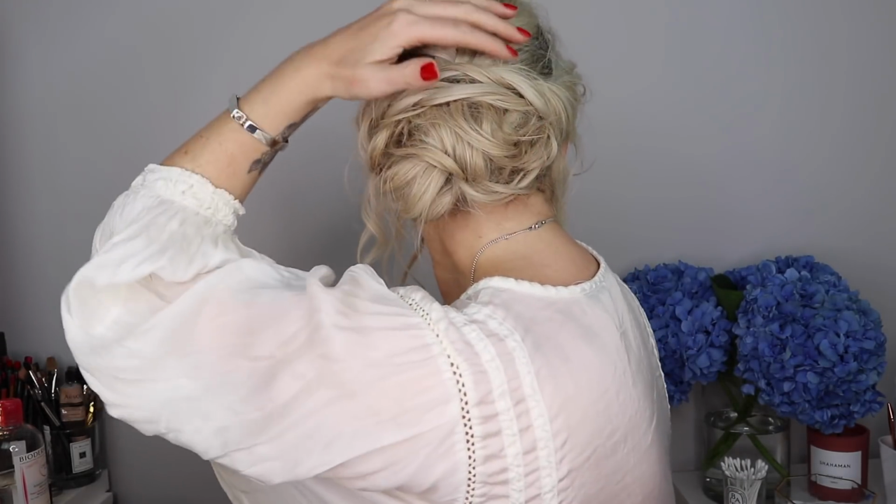Let me show you the side. So I love having these little bits down here because it just means that it still feels like it's down. And then at the back is all different parts, all brought in on each other, and I love it. And I'm just going to spray a little bit of this hairspray on there because I need to make sure that it stays over the weekend. So this is again from Redken, and this is the quick dry. So I'm just going to give myself a little spritz of this.